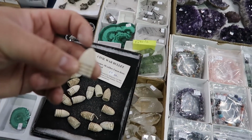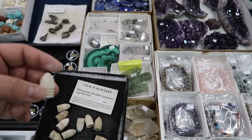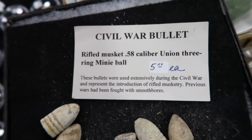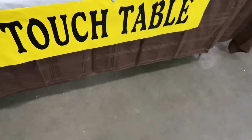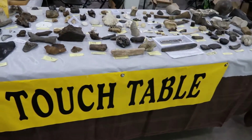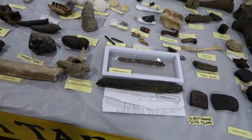I think I am going to buy a bullet today. It's one for $5, and I definitely could afford that and get one of these, just so I remember what kind. Awesome. This is cool. They have a touch table, so you can touch and see what different fossils feel like. Let's take a look.